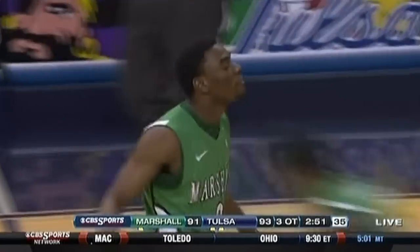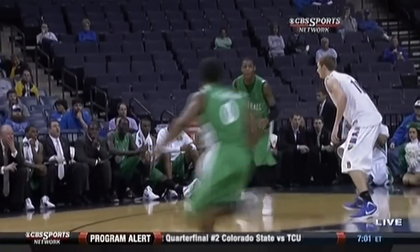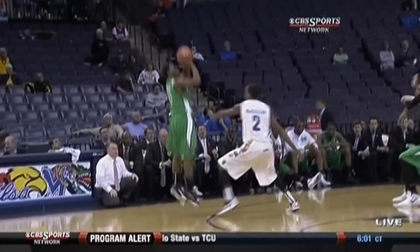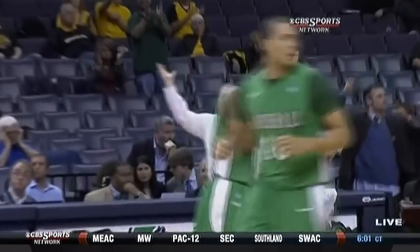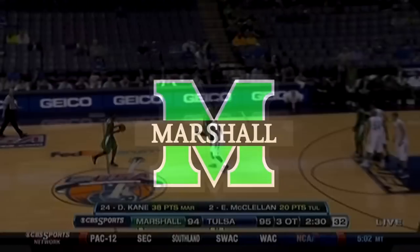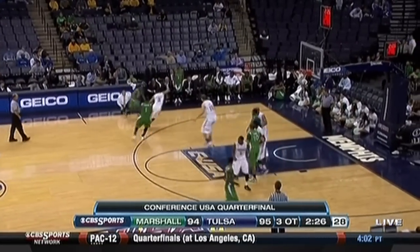Whoa! No! Goodness sakes! Chris Martin! Watch this three by Martin. No! Great shot! Great shot! And look at Coach right there. Holy smokes, what just happened? That man right there, DeAndre Kane, with 38 points, a career high.